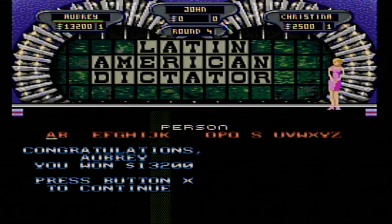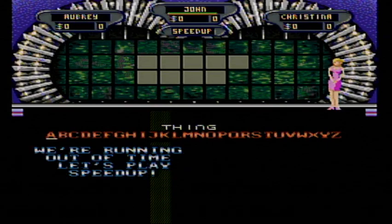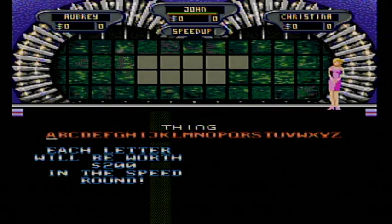And we're gonna play the final spin round. So far, I've won $20,800, and the category is thing. In this round, vowels and consonants will each be worth something. We'll find out how much they're worth shortly. Well, $200 a piece, that's all we can do. Thing is the category, and John, we'll start with you, letter please.